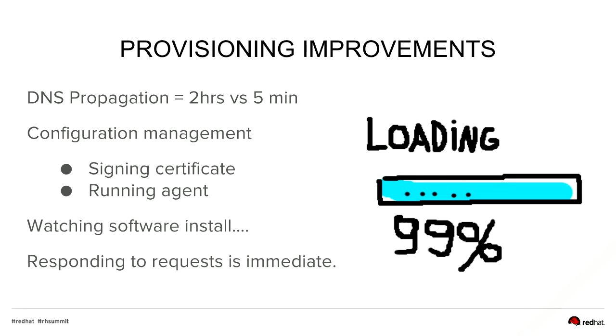Configuration management: a lot of our manual process involved hooking it up to Puppet, signing certificates, and running an agent on the VM. In addition to that, watching software install. We would install all of the OS updates and then reboot the VM, and that just added more time to the manual process. So now that can all happen behind the scenes in CloudForms, and our team doesn't even have to be aware when someone's creating a VM.